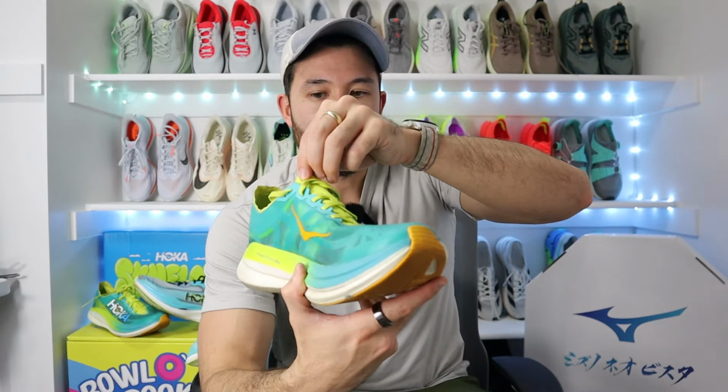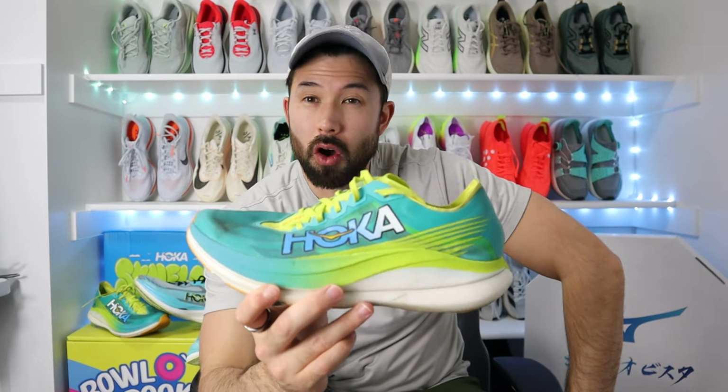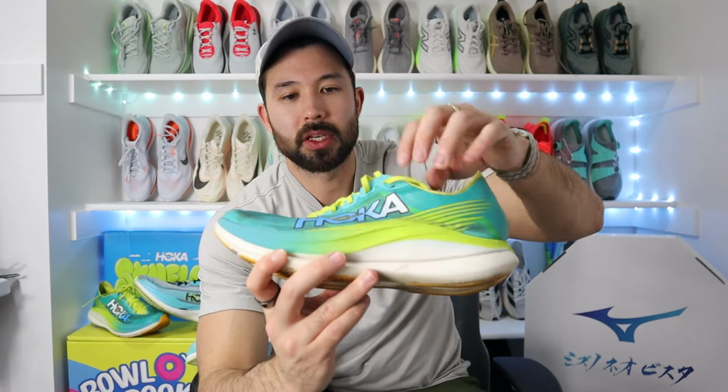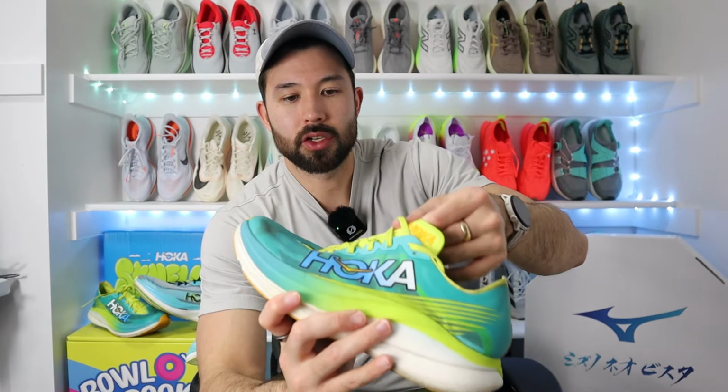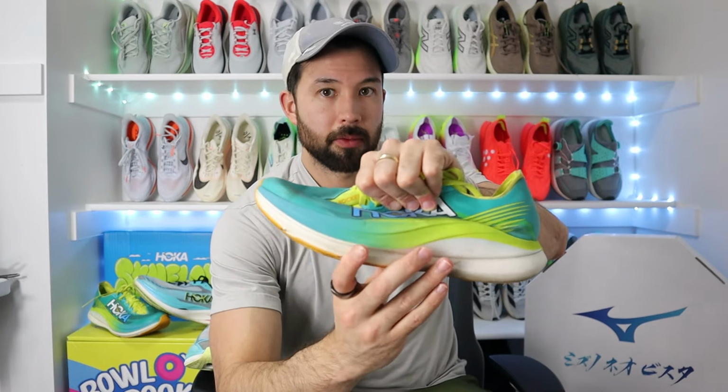The tongue is fully gusseted, and the shoe is actually fairly hard to get on. It's a little bit interesting. I don't know if it's because of this synthetic material or because that tongue doesn't have a lot of stretch when you have the laces tied down there, but you can get the shoe on and then you're kind of locked in, and it's really nice. It has a very sleek, hugs-your-foot type feel.